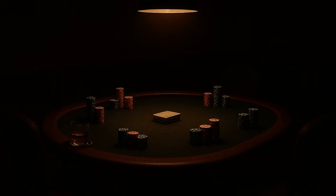Fold equity is an essential consideration when open raising small pairs in middle position. The ability to make opponents fold better hands pre-flop can significantly boost the profitability of these hands. Aggressive open raises can force opponents holding marginal hands to fold, allowing you to win pots uncontested. However, the success of this strategy depends on your table image and the tendencies of the players behind you. If you have established a tight image, your raises are more likely to be respected, increasing your fold equity.